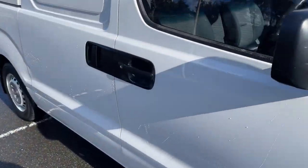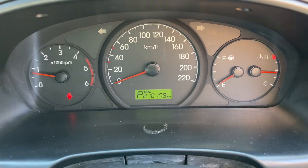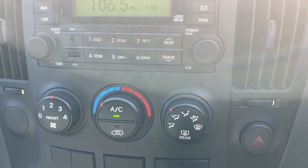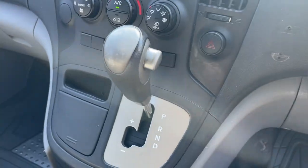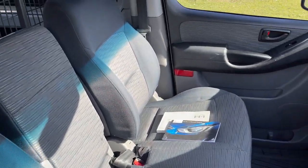Take a look at the interior as well. So we've got 2 remote keys, power windows, dual airbags. There's your dash there, 210 Ks. It's got the Bluetooth connectivity, CD radio, air conditioning is freezing cold, and it's automatic. Now it's a 3-seater, the seats are all in excellent condition, no rips or tears. There's the logbooks.